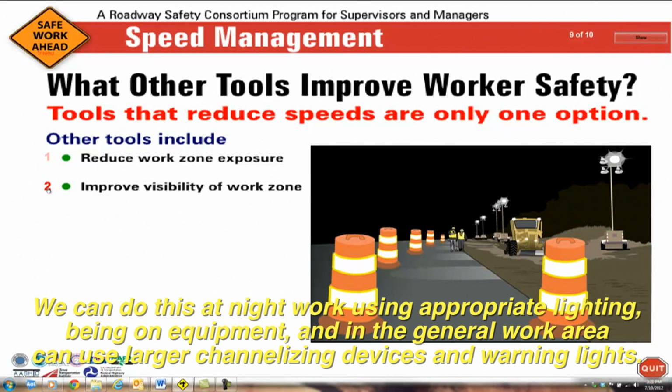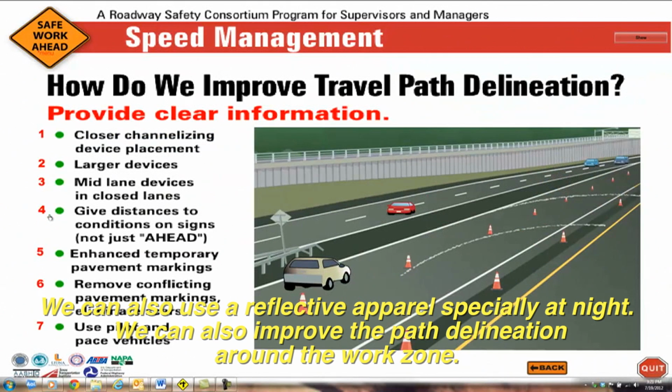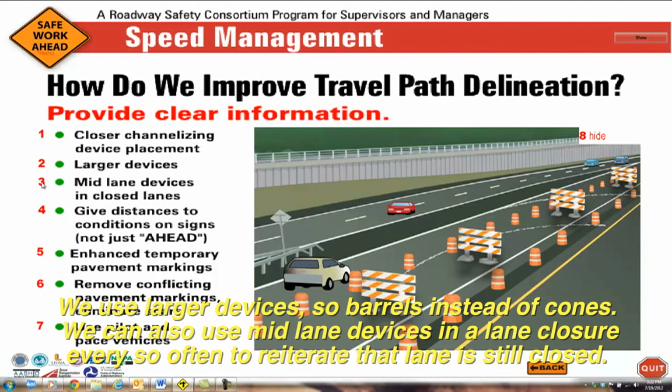We can do this at night work using appropriate lighting on equipment and in the general work area. We can use larger channelizing devices and warning lights. We can also use reflective apparel, especially at night. We can also improve the path delineation around the work zone. So we can make our traffic control devices, such as our cones and barrels, spaced more closely together to better delineate the path. We can use larger devices, so barrels instead of cones.